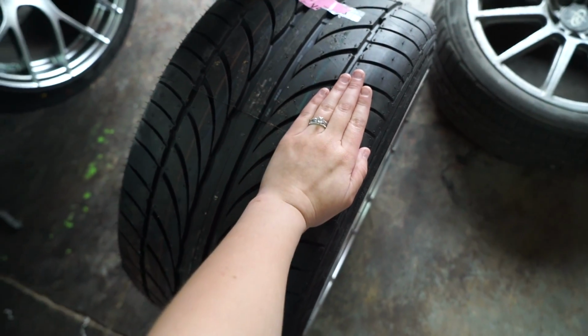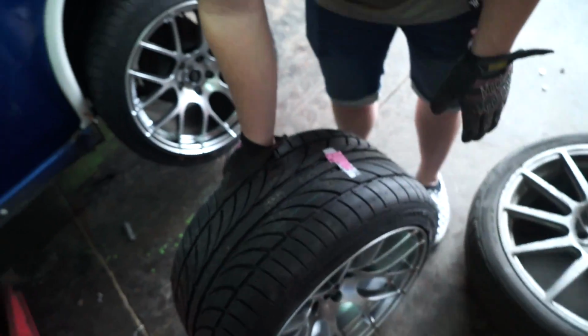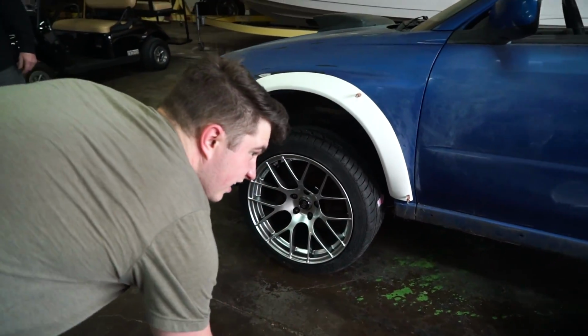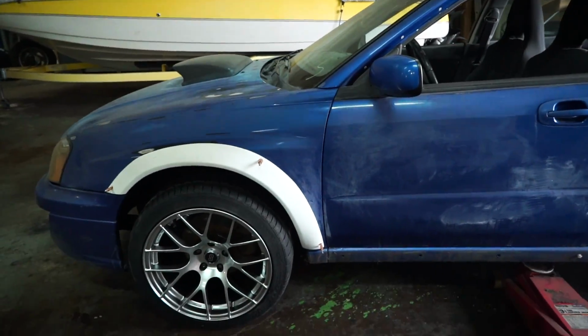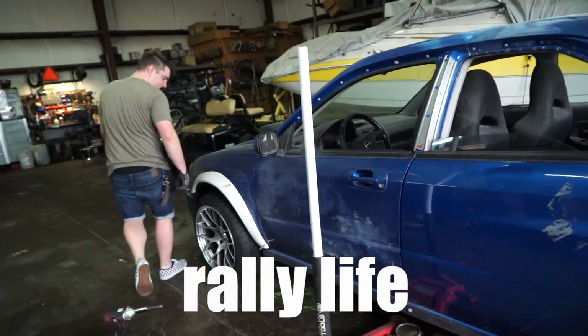Your hand too. It's not even both of our hands. I mean, it's just a 275, but still, that's meaty. This looks so good. Wait until it's low.